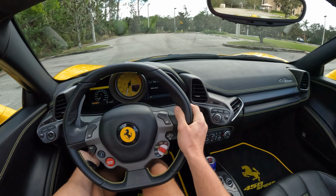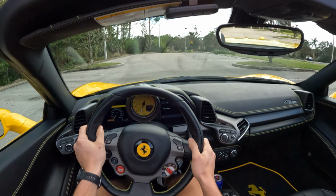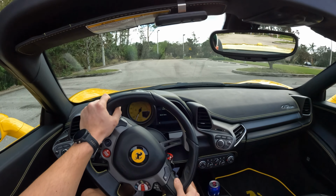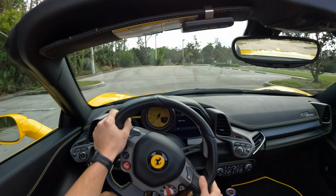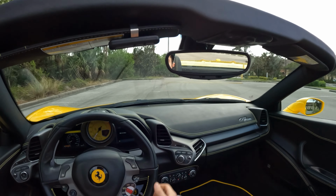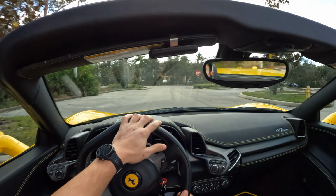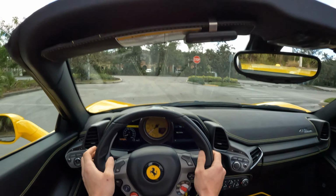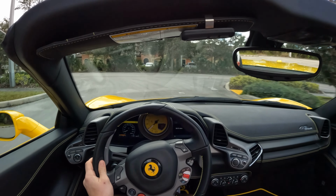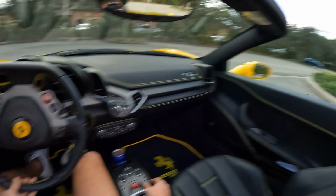Interesting tidbit about this car. Its name comes from, of course, the engine, the displacement, 4.5 liters, and its V8 configuration, 458. Ferrari produced this car starting in 2009, and when it first came out, it was really dubbed the supercar that changed the industry, because it did.